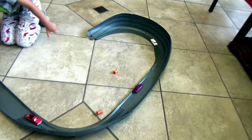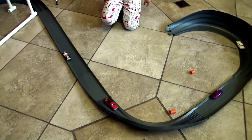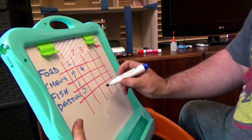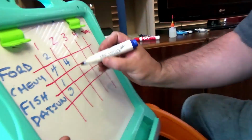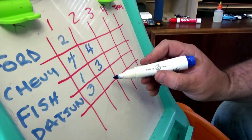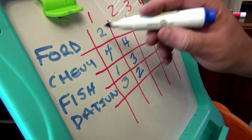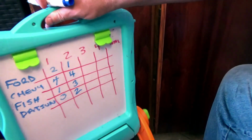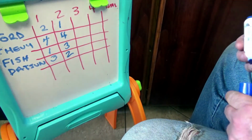All right, let's leave him on the track till we got him written down so we can remember. Yeah. He's got his second win, 4 points. Dad's got to pick it up. All right, and then Fish and Chip, he's actually got 3 points. He did a lot better this time. Okay. The Datsun has 2 points, and then the Ford, he doesn't spin very well. His axles are not very good. Dad was hoping that was going to be a better car.